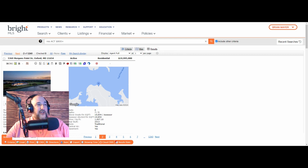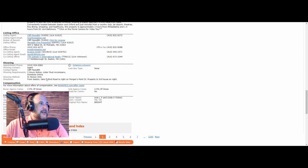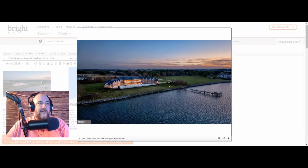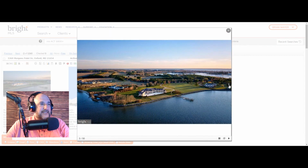For a third less, for only $20 million, you can live at 5369 Morgan's Point Drive in Oxford, Maryland, listed by TTR Sotheby's International for $20 million. This one comes with only 7 acres versus 500. However, the house is a little more snazzy.